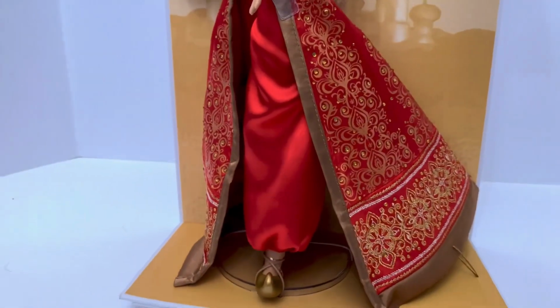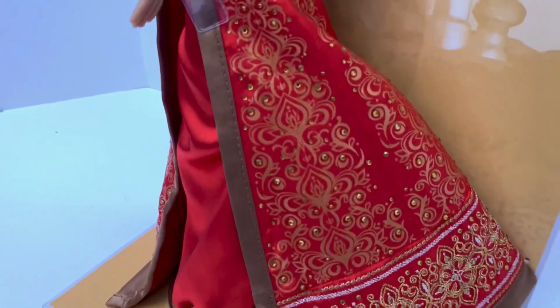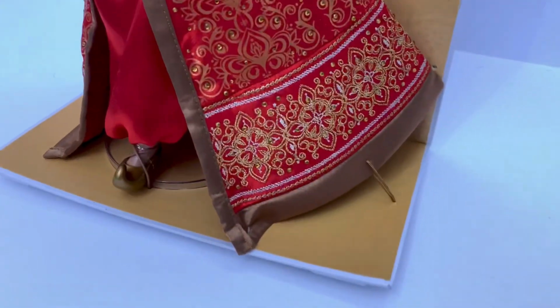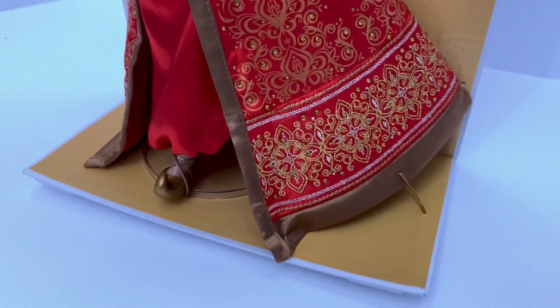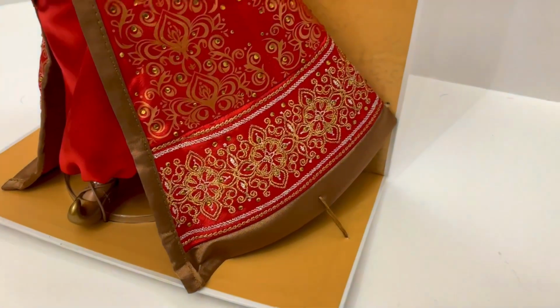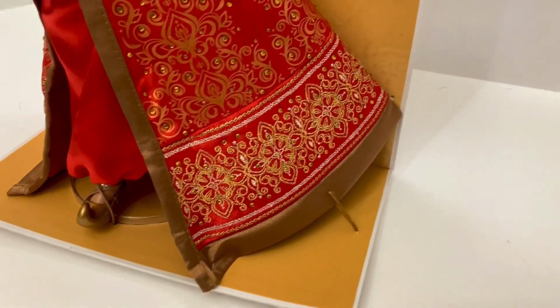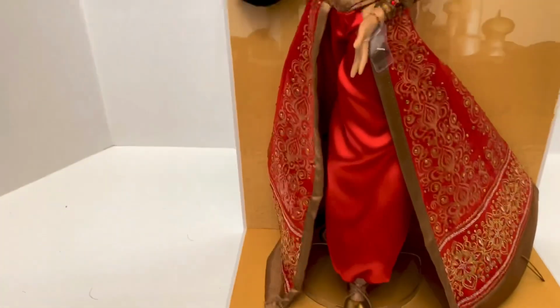It has gold printed decals on here on the top portion with a lot of jewels. On the bottom is where it is actually embroidered. So it would have been nice if all of this was embroidered as well, but at least we got that. So we got some gold trimming and some gold floral patterns there that are all embroidered, along with, of course, gold scattered gems. And then we have that same gold trim going all the way around.